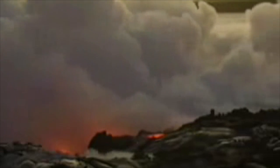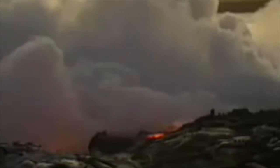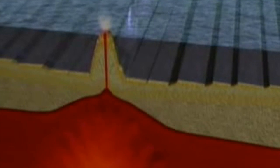Hawaii isn't near the joining of two plates, but it's a hotspot of volcanic activity. What fuels it? The Hawaiian Islands are hotspot islands, created when a pool of magma breaks through a thin spot in the crust. As it burns through, the plate moves along at 10 centimeters a year. One island is carried away to cool, while the next one is created in assembly line fashion.